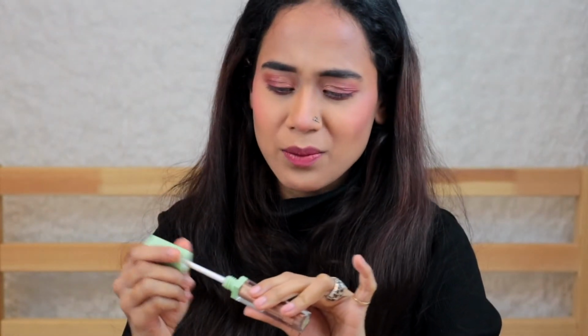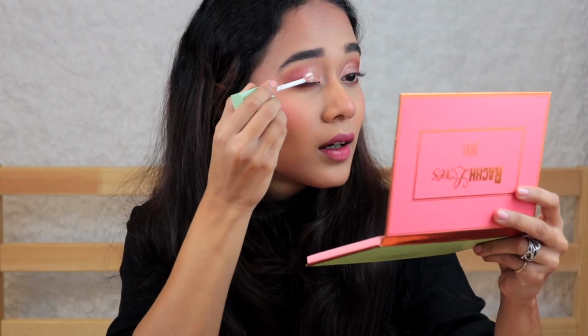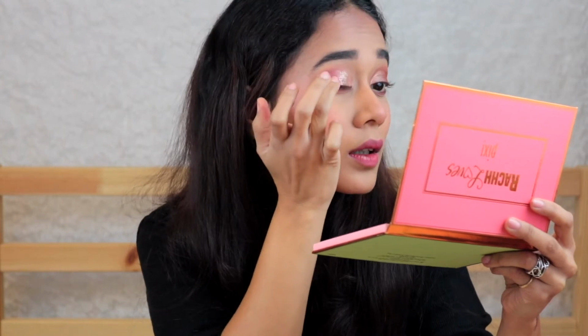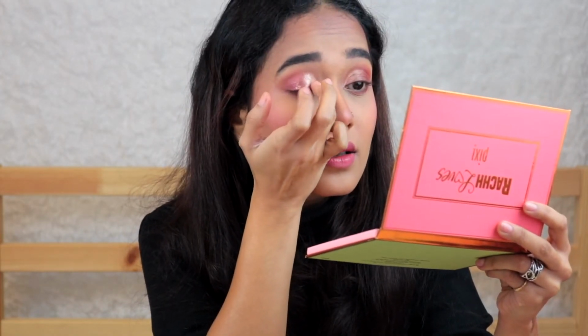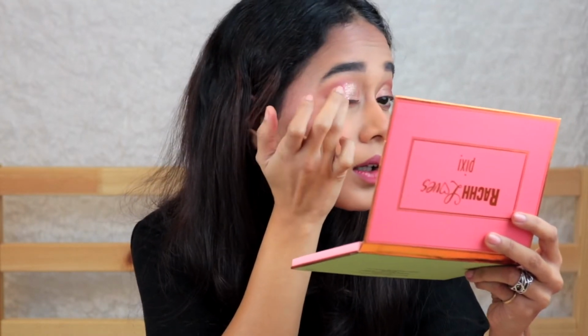So I'm kind of tempted to try this on my eyelid. I'll just apply that on the center. Oh my god. Alright, I think I'm going overboard with the glitter, but who cares? I'm going to use my finger to spread it to make it more uniform. And this is so beautiful. Oh my god. Do you guys see that? I don't know if my camera is going to justify this, but this is so beautiful.